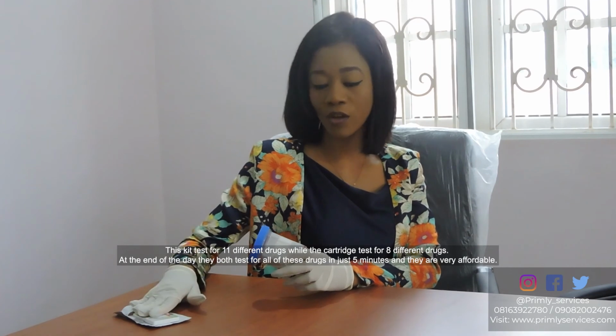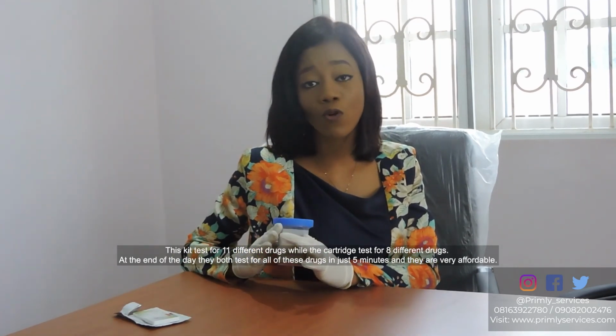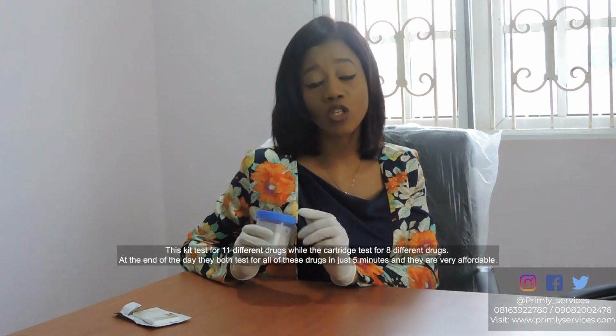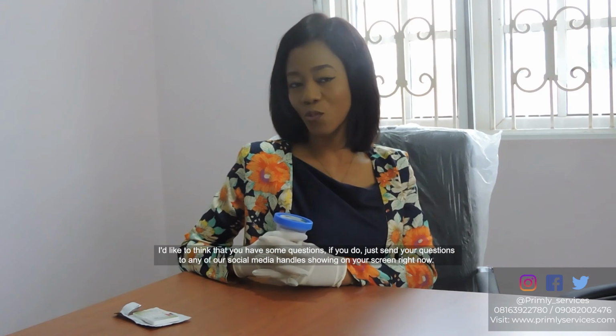Again, this kit tests for 11 different drugs, while this tests for 8 different drugs. At the end of the day, they both test for all of these drugs in just 5 minutes, and they are very affordable.